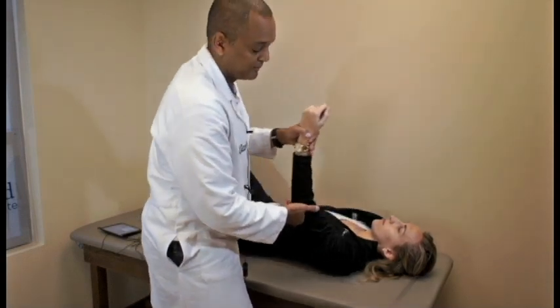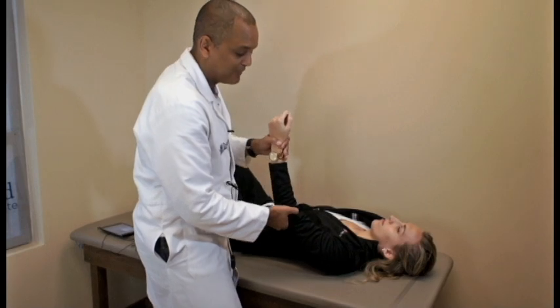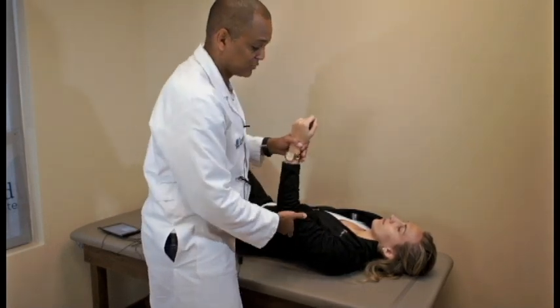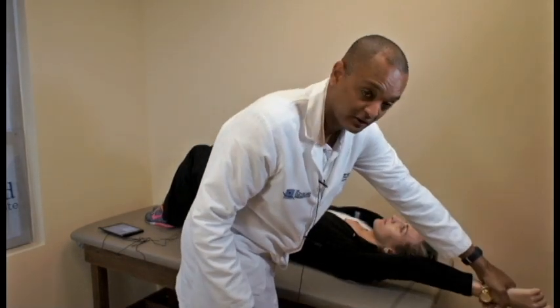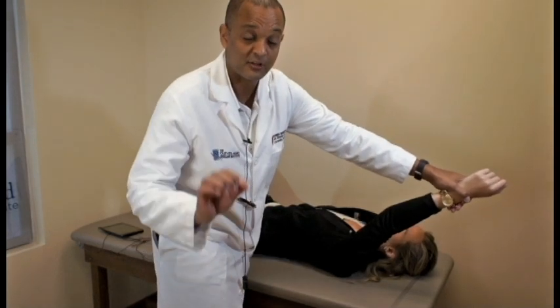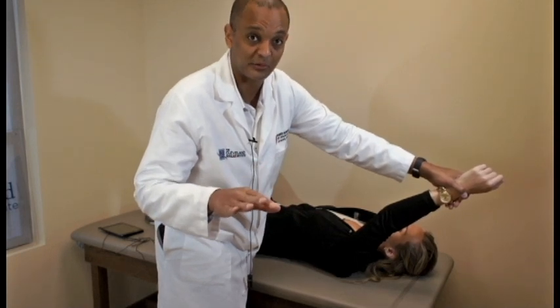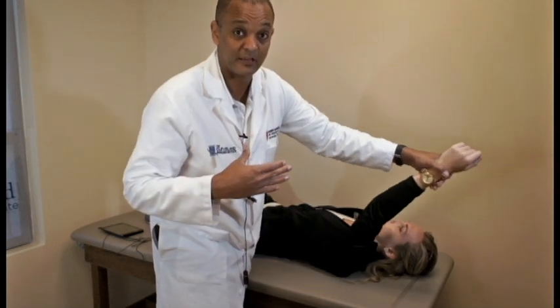Some of you will be really quick with this, and some of you it'll seem painfully slow and tight. Either way, you keep working on it, because what you're trying to do is get to about 140 degrees of motion. Some of you can get further, but most of you can't. They'll get to about that. That will be excellent, okay? You want to get there by 3 weeks, sometimes up to 6 weeks, but certainly by 6 weeks, because that's how I'll evaluate how you're doing.